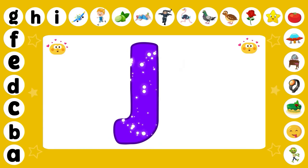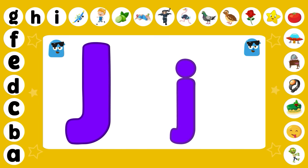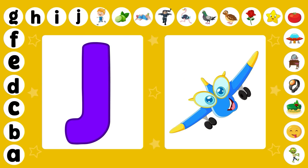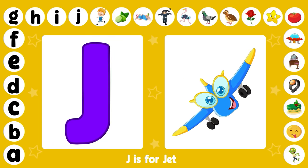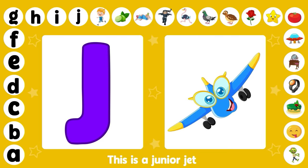This is J. J says J, J, J, J. J is for jet. This is a junior jet.